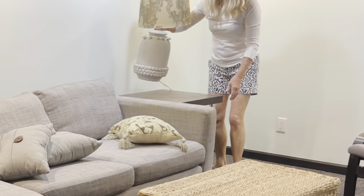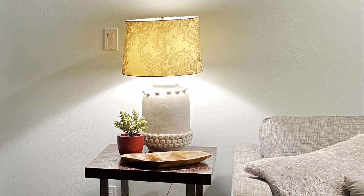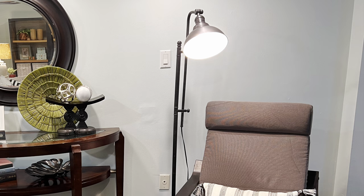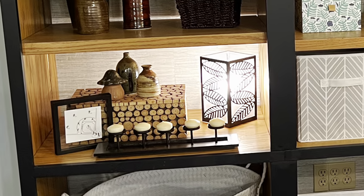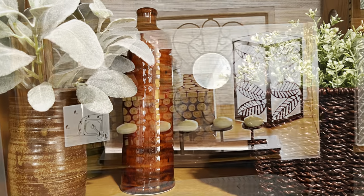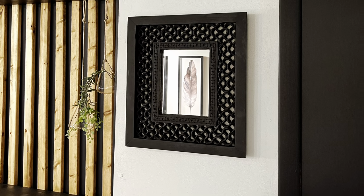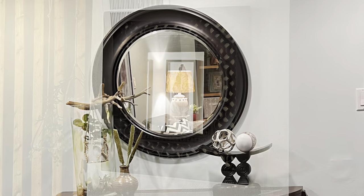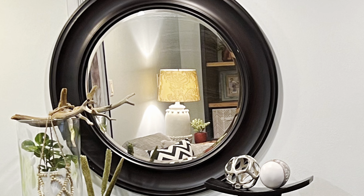I much prefer lamp light to ceiling light, so I added a lamp next to the sofa, a lamp next to the chair, and a small accent lamp in the bookshelf. If you're not lucky enough to have recessed lights in your basement, be sure to hang at least one large mirror, which will help to bounce around the light that you do have.